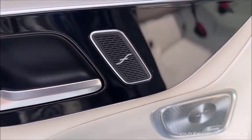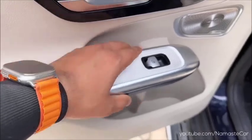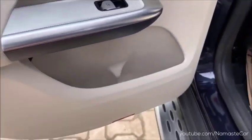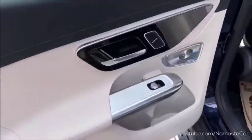The only real problem is the ORVMs. They are not very wide and have a limited adjustment range. Next, their adjustment switches are of the touch type with no feedback. So if you are not used to them, you might end up folding the mirrors while adjusting them.